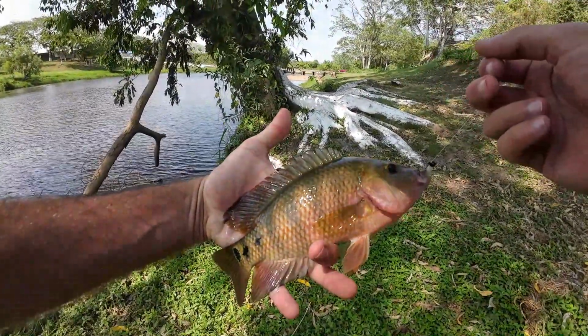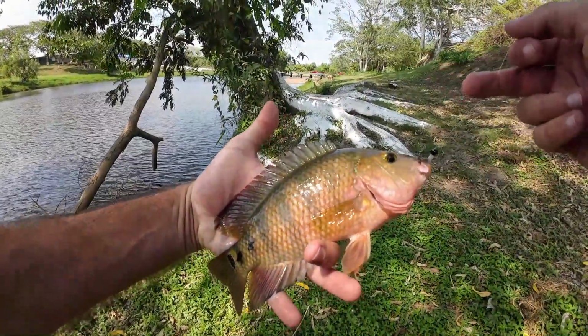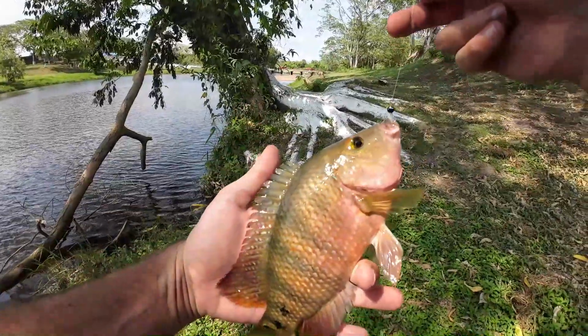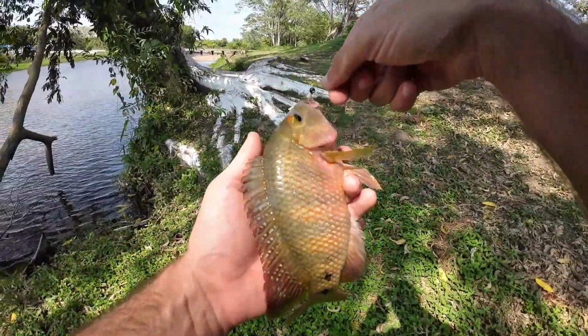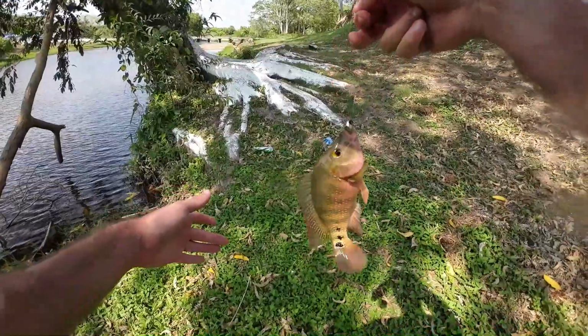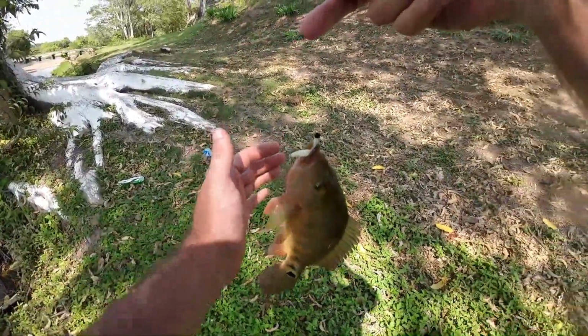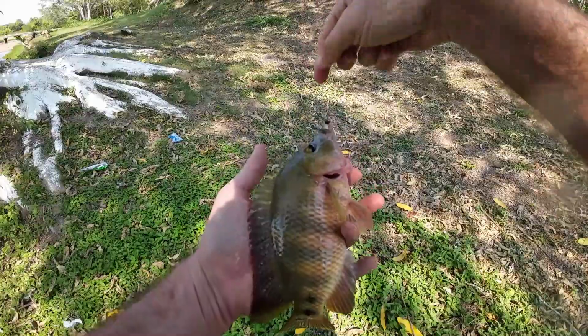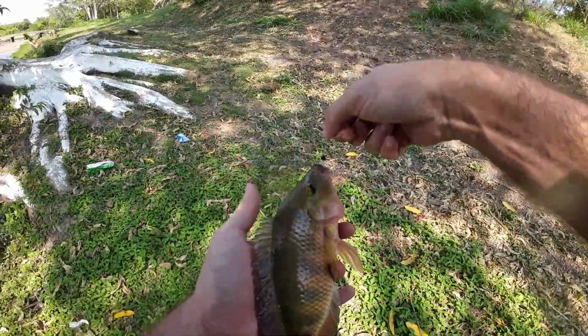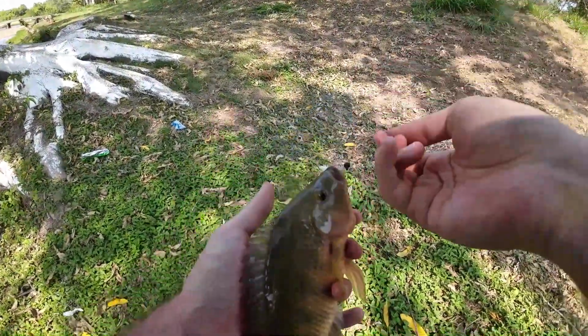I think it's a different individual. I don't think we caught the same one twice. This one I think is a little bit smaller. But out of all the fish I could catch in Belize, this is the one I really didn't want to catch, just because I've already caught so many of these in South Florida, and I hate catching these guys in South Florida to begin with. So one was cool because that was in its native range, but now all the other ones are not really cool at all.